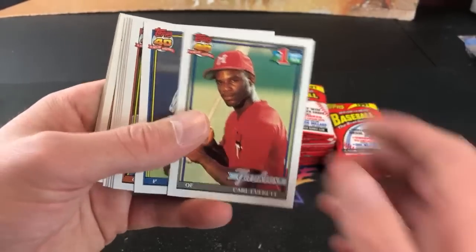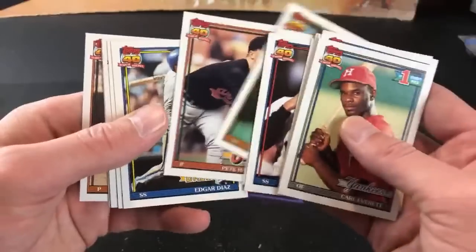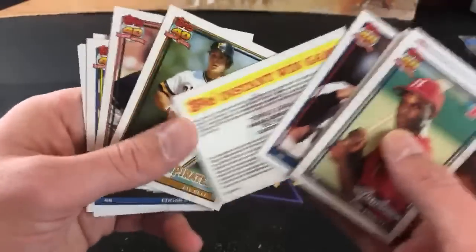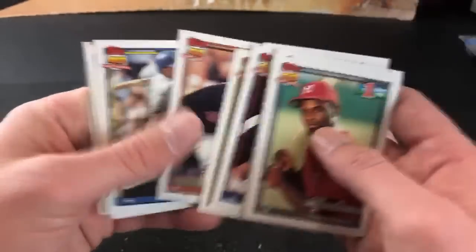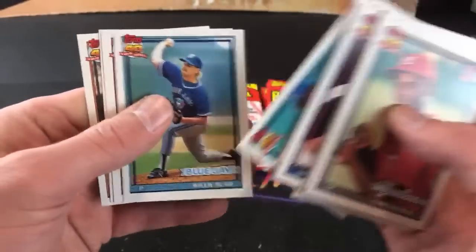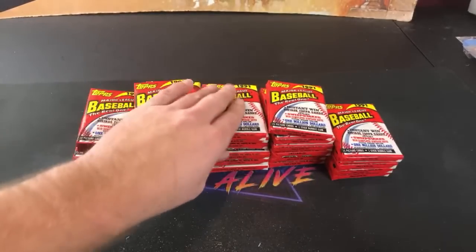Carl Everett rookie is not a bad one for this set, at least. Ozzie Guillen. Plunk has no soul. These redemption cards too. I haven't looked at these in a long time. I never really went along with those. Paul Sorrento, Carl Everett had a funky batting stance. And Greg Swindell. So a couple omens there.